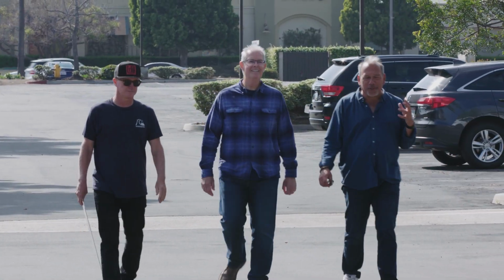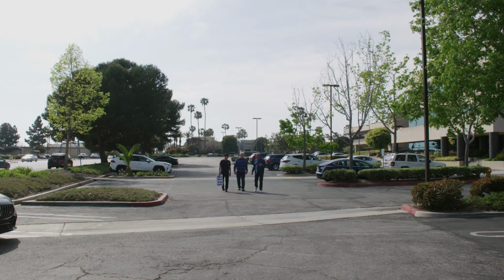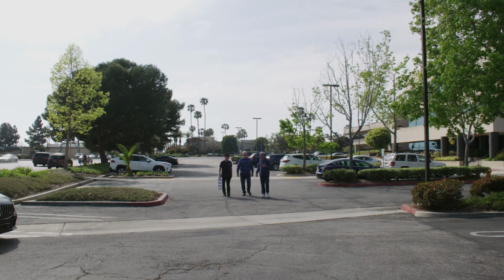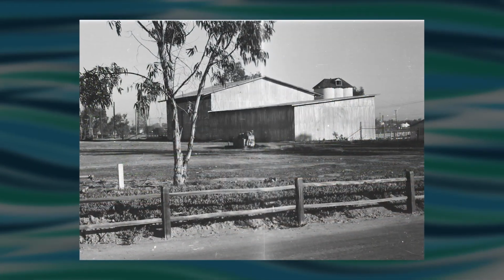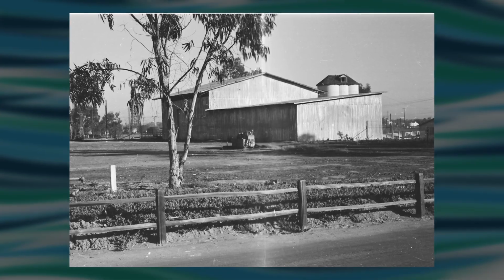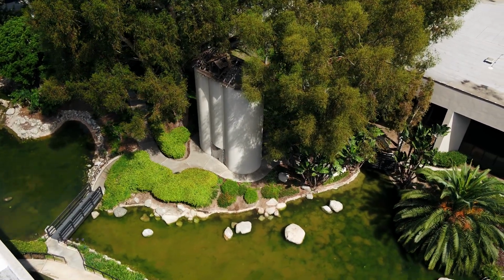Rick Blake is a well-known Huntington Beach artist with a deep appreciation for history. Bill Holman is a former employee of the Huntington Beach Company who also loves history. Today, both of these guys are generously sharing their images of the area where the Huntington Beach Ranch and the company headquarters used to exist.